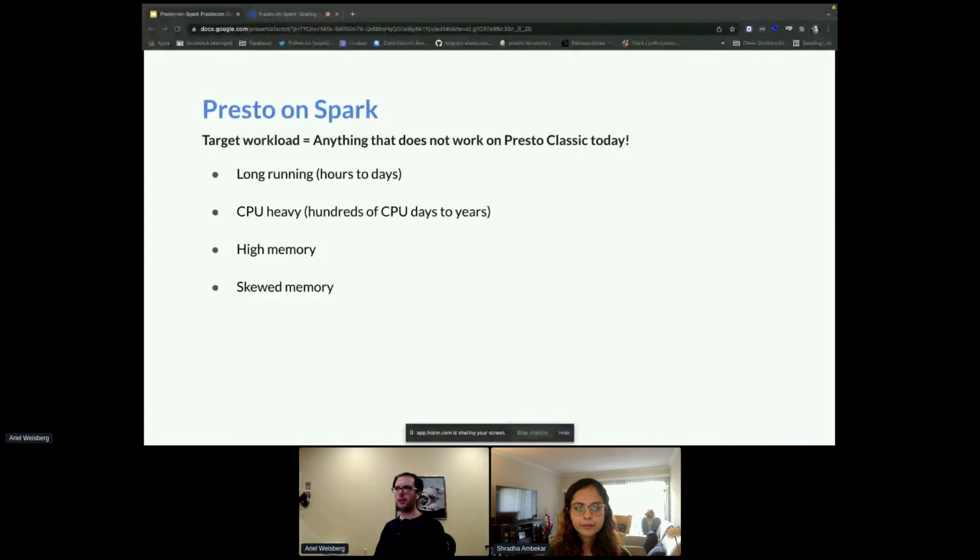We can also better handle skewed memory usage. Operator spilling works better in the fully isolated container model. Only the tasks that need to spill cause spilling, and noisy neighbors in a shared JVM can't cause other queries to spill, degrading efficiency.